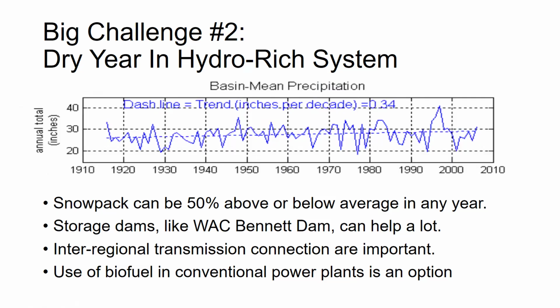We do quite a bit of that with California now, but a national grid with DC transmission connections would give us even more flexibility. And finally, something being looked at in Hawaii and planned for is to use biodiesel in conventional power plants. Biodiesel is relatively expensive, but not frightfully expensive. It's extremely easy to store, and we certainly know how to use it in conventional power plants. That's a real opportunity.